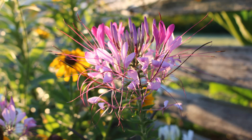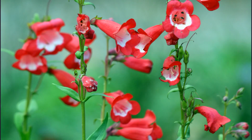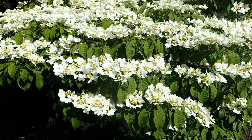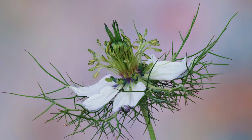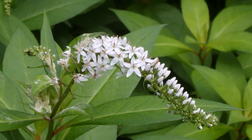Cleome, just because it looks cool. Nepeta, because anything blue looks good with roses. Penstemon, for another full season performer. Viburnum, because it adds class anywhere it goes. Nigella, an annual, but it'll probably self-seed. Acanthus, for those amazing flower spikes. Lysimachia, but maybe not every Lysimachia.